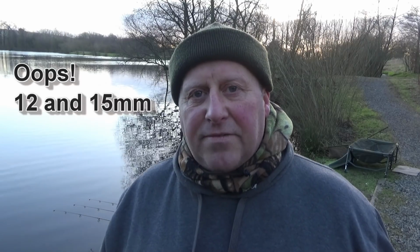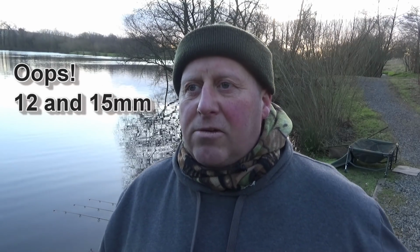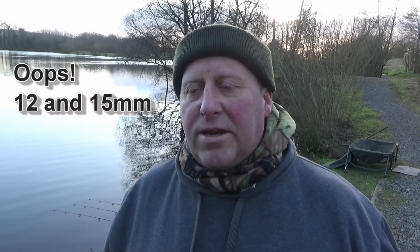What am I fishing with? Pretty much like last time. I've got some new Nash baits, 10mm and 15mm, and they're really washed out. They look washed out already, so I've gone for that. I've gone for sweet, and again a krill flavour, so I've got two on sweet flavours and one on a fishy meal type of flavour. I've got two bottom baits and one pop-up.